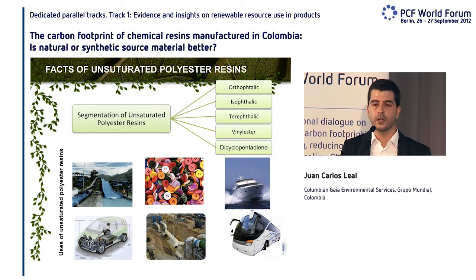Well, please let me tell you some facts about unsaturated polyester resins, or UP resins. There are many kinds of these resins, but for today we are going to focus on dicyclopentadiene, or DCPD resins. They have many uses. We find them everywhere in our lives, like in automobile construction, the building industry, boat construction, pipes, and many other products.